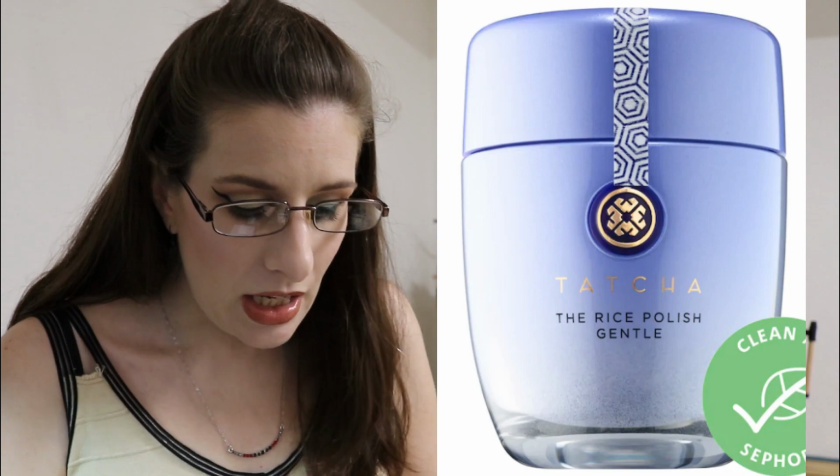The next is another Tatcha product. I've heard a lot of people rave about this. It's the Rice Polish Foaming Enzyme Powder. I got the one in Gentle. They have the calming one. They have the white one. They've got like 5 or 6 different versions of this, but I got the Gentle one because I figured it would work on my super dry, sensitive skin the best. And it's $65 for 2.1 ounces.